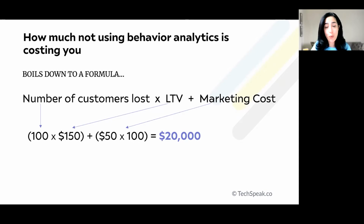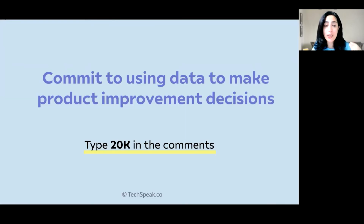So if you need to work on this step, commit to using data to make product improvement decisions, type 24K in the comments, because this is the step that you're going to use to scale your learning. This is what you should be using, not just customer validation, which is where you're going to be talking to customers one-on-one, but both. This is how you're going to scale your learning and improve your product really, really quickly. All right, lots of commitments.